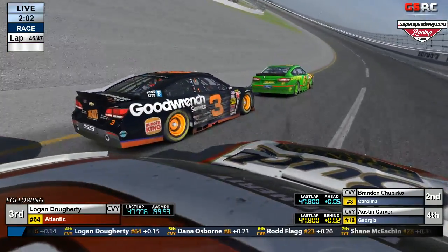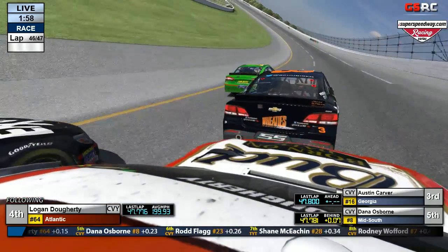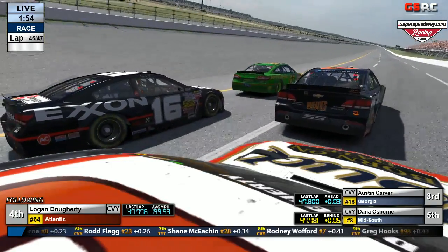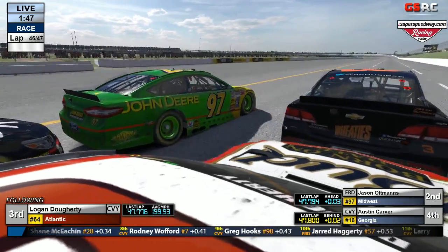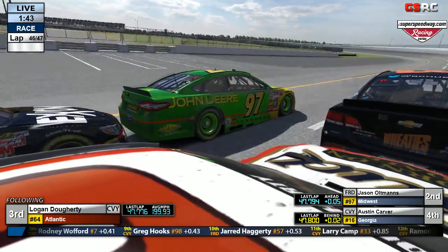The 97 of Altmans is in the best spot he can be because he's in front of it. The 3 is going to slide up. Does he go to the outside? Yes, he does. Chaburko going to make it side by side at corner number 2. The 16 now going to pull up the 3rd. And we're going. It's a drag race down the back straightaway for the final time. And Logan Doherty gets behind Brandon Chaburko, pushes him as hard as they can.